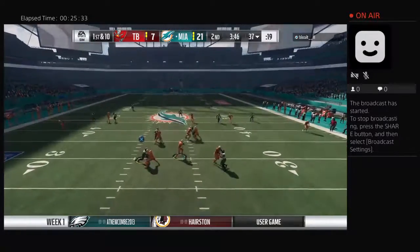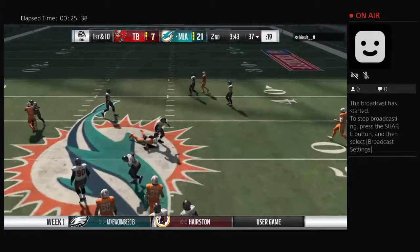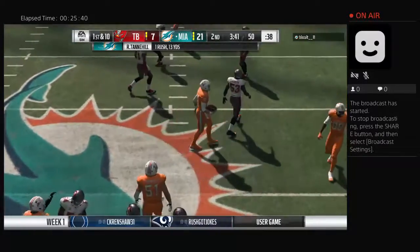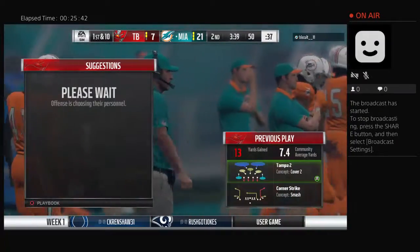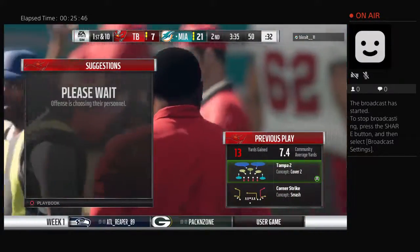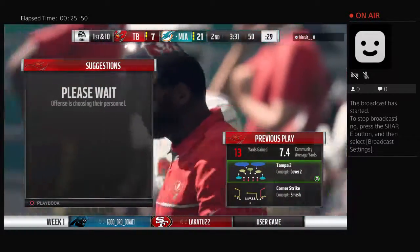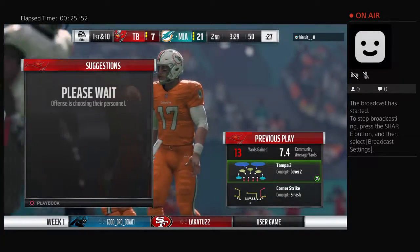From the gun, here's Tannehill. Flush to his right. And he will avoid the contact as he slides to a stop. That one good for 13 and a Dolphin first down. Man, defensively, that hurts. They got him out of his rhythm. They had him hemmed in, but somehow he was able to tuck it away and get away for a gain.